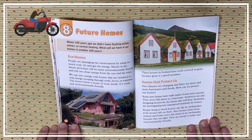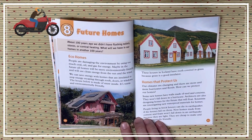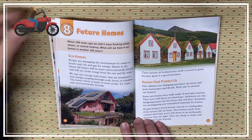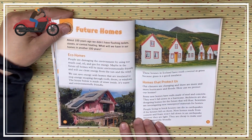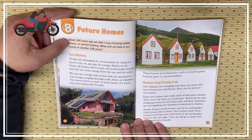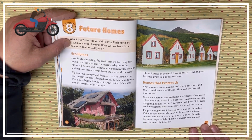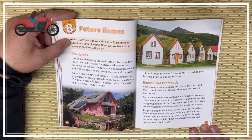Eco homes. People are damaging the environment by using too much coal, oil, and gas for energy. Maybe in the future, all homes will be more environmentally friendly and will use clean energy from the sun and the wind. We can save energy with homes that are insulated to stop energy escaping through roofs, doors, or windows.